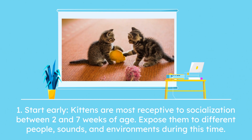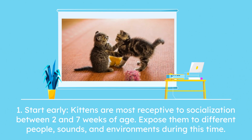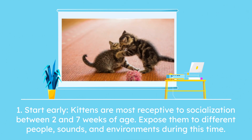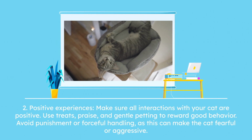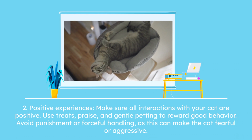Start early. Kittens are most receptive to socialization between 2 and 7 weeks of age. Expose them to different people, sounds, and environments during this time. 2. Positive experiences. Make sure all interactions with your cat are positive. Use treats, praise, and gentle petting to reward good behavior. Avoid punishment or forceful handling, as this can make the cat fearful or aggressive.